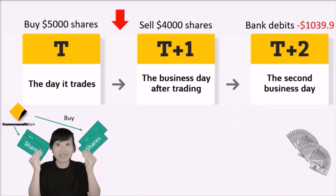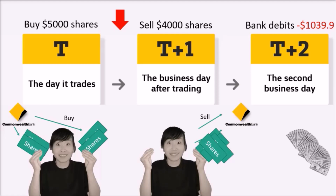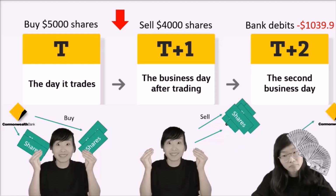Had the shares gone down by $1,000, on settlement day I will have to pay $1,039.90 out of pocket. I also have to make sure I had the money before 8 AM on settlement day. It was pretty risky had the share dropped dramatically during this time, so I made sure I had enough liquid cash to pay for any losses. And to be honest, I only had a couple $1,000s.